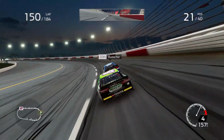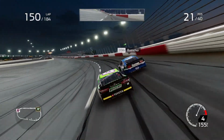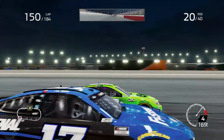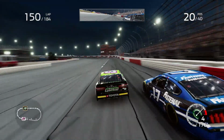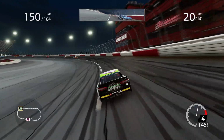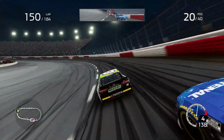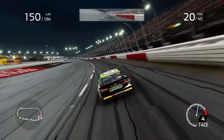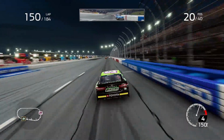I mean, look at him. He's just trying all he can to block us. But we get a little bit of space inside. Got to take advantage here side by side. And we're going to complete the pass. So crack into the top 20 once more, passing Chris Buescher. 35 to go. Coming up on 34 to go here at Darlington in the final stage of this race.